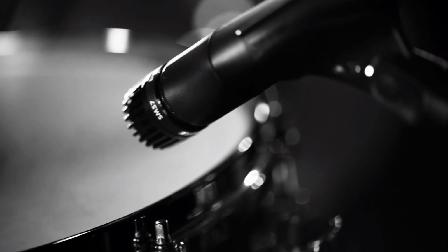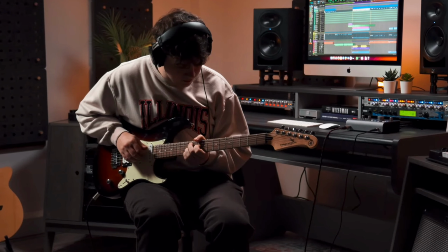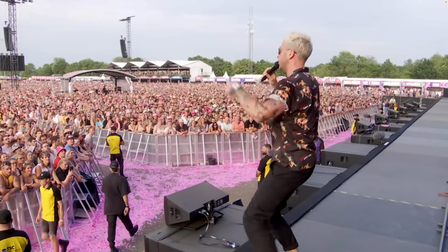They also tend to have really high SPL levels, which means they can record really loud sources like drums or even guitar amplifiers. In addition to that, they're extremely durable, which makes them perfect for live applications. However, the downside to dynamic microphones is that they're not as open sounding as condensers. For this reason, they're not going to pick up as much detail out of your audio sources.